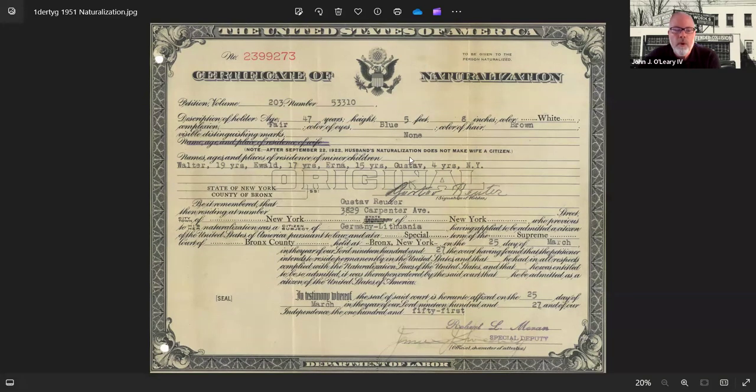I'd never seen this before. Again, I think this is kind of cool how it lists his dependents, where he's from. Again, it's in the Bronx, Bronx County, in 1951.